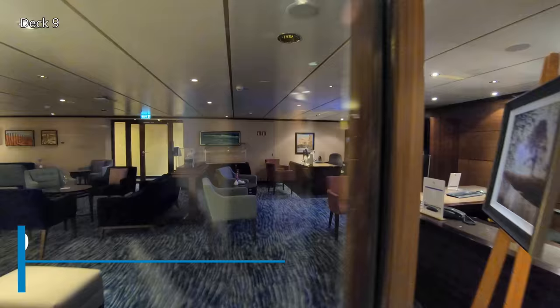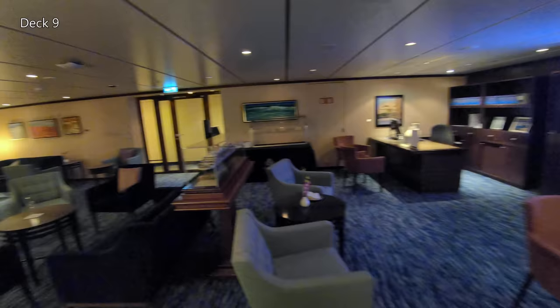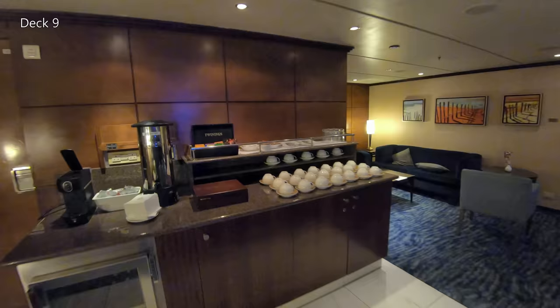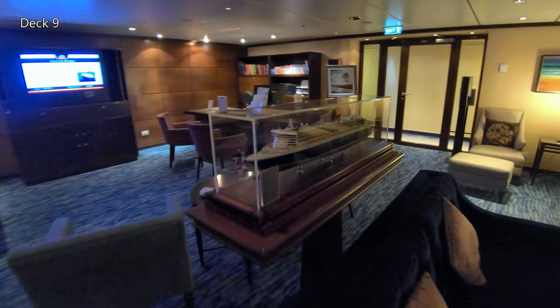The rest of deck 9 is mostly staterooms, but in the middle of this deck is the Concierge Lounge, which is for guests staying in suites or a concierge class cabin to get help or just hang out. There are complimentary snacks and drinks inside. Here is a model of the Queen Mary 2 ocean liner. There is actually a larger and even more detailed model near the Queen's Room on deck 3.